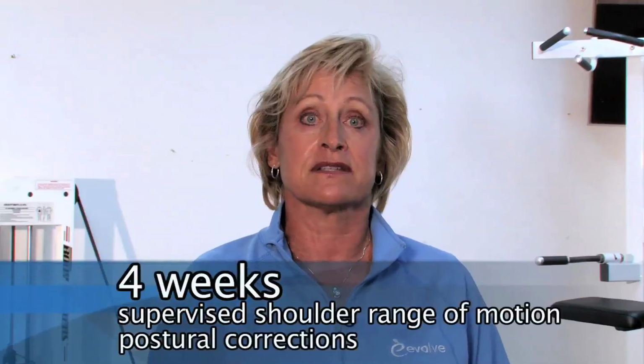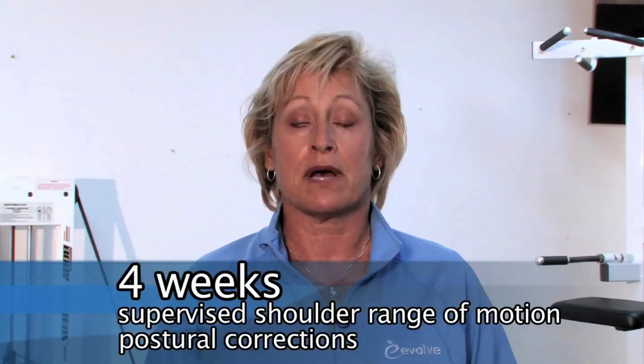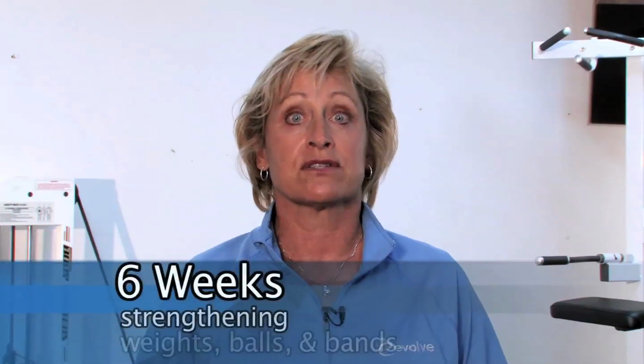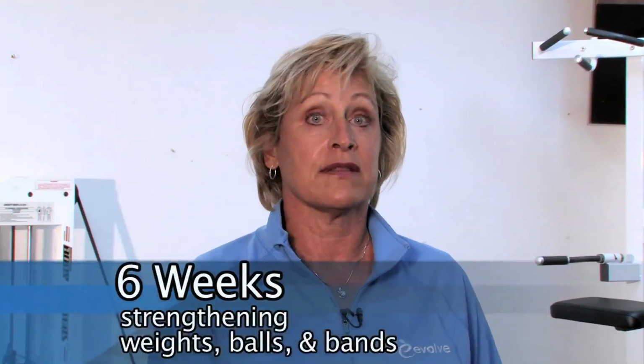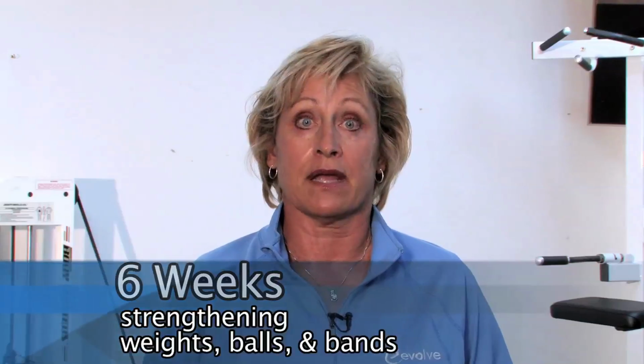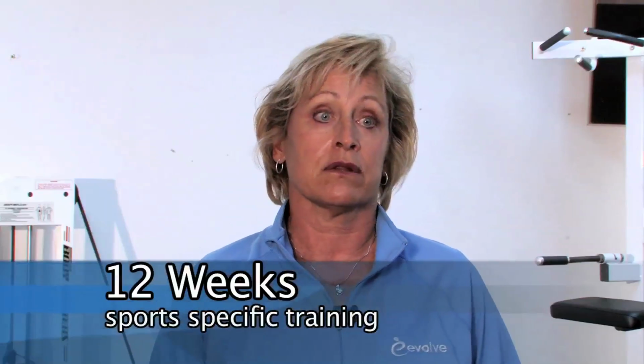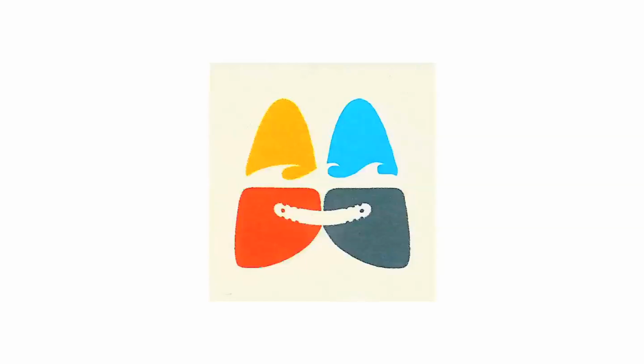At 4 weeks, we're really focusing on supervised, assisted, shoulder range of motion, and postural corrections. After 4 weeks, at 6 weeks, we progress into strengthening, and that may include working in the gym with some weights, some balls, and some bands. At 12 weeks, with MD clearance, then we really work into sport-specific training, and that'll include agility, speed, jumping, landing, sport-specific, whatever it is they want to be involved in, and increasing their aerobic capacity.